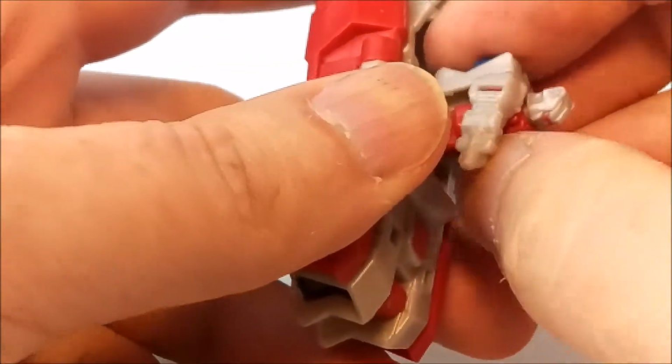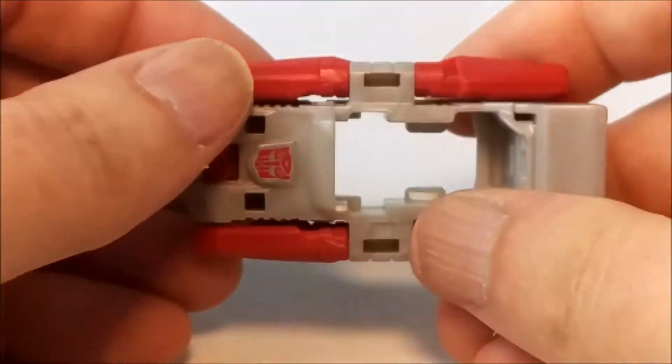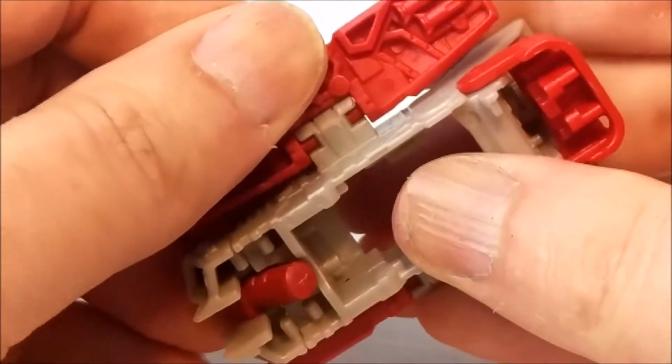Also, he can combine with his vehicle to form a second mode. For this, you want to fold these parts down, like this.